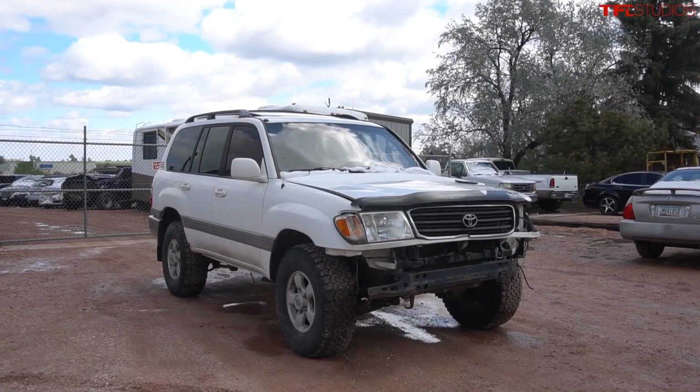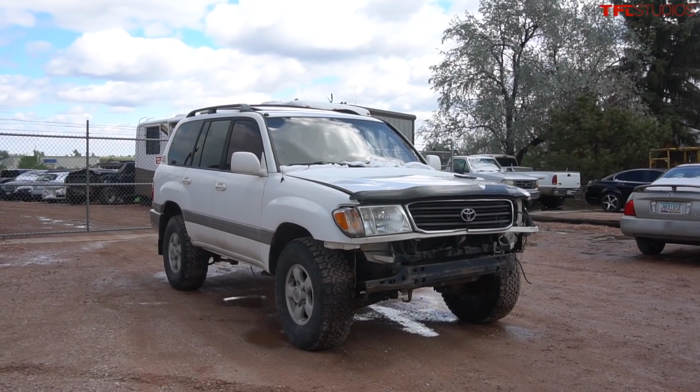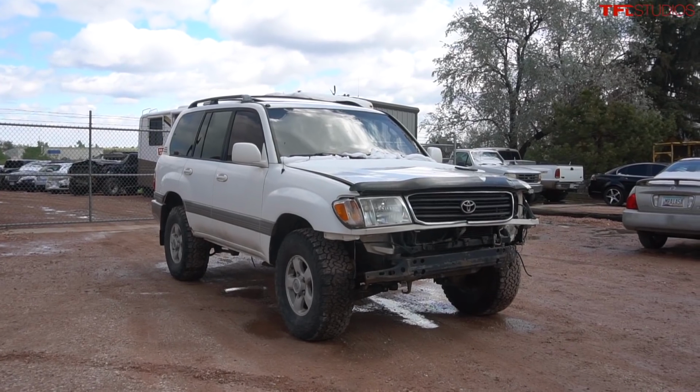How much do you think it's going to cost to do the front bumper, to do the fender, to get it back up on the road? Considering it's a Land Cruiser, parts aren't as cheap as other Toyotas. I'm assuming a fender used is probably going to be anywhere from $250 to $500, depending on the paint condition. The headlights are also probably going to be anywhere from $500 to $800 for a used set, and then an ARB bumper is around $800 to $1,000.